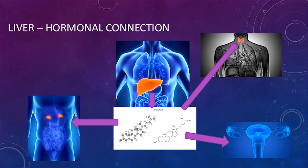So if you have any female issues in terms of periods, PCOS, endometriosis, this can all be liver-related. Adrenal function, so adrenal stress and adrenal fatigue, can be liver-related. Thyroid dysfunction, so hypothyroid, Hashimoto's, hyperthyroid issues, again, this can be liver-related, believe it or not. So I think that's important for us to recognize as well.